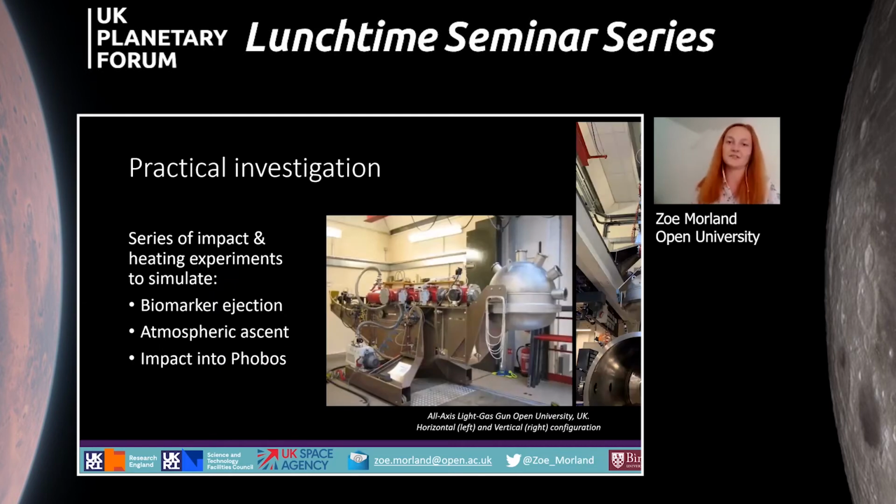The initial intention was to simulate the stages of transfer almost entirely practically by running a series of impact and heating experiments to simulate biomarker ejection from Mars, aerodynamic heating through the atmosphere, and final deposition onto the surface of Phobos. And the impact experiments were going to use the all-axis two-stage light gas gun at the Open University. However, the world had different ideas, and as I was about to begin my lab work, COVID-19 appeared and the associated national lockdown. So this lab work has been put on hold.